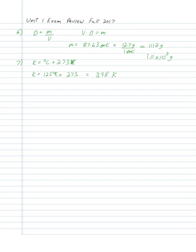All right. So is that one making sense? So it could be elemental or compound to be a pure substance.